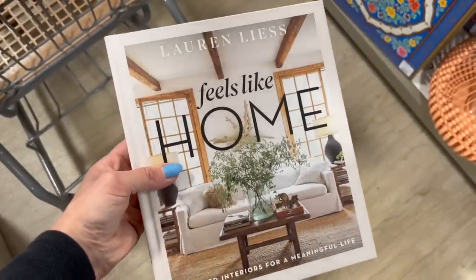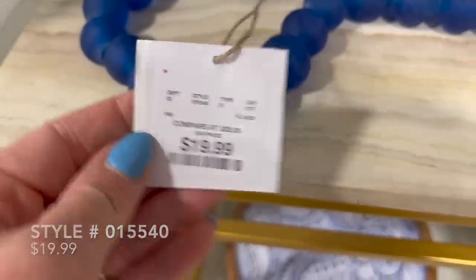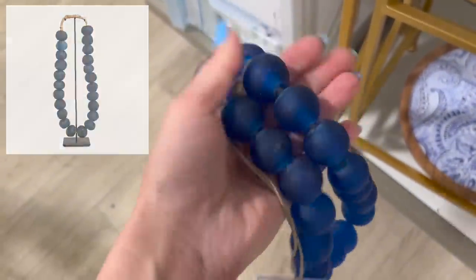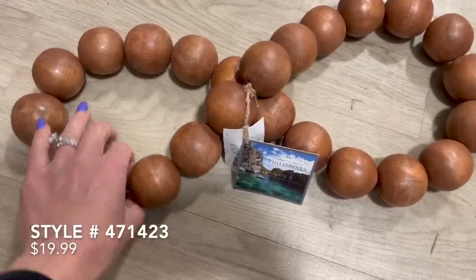These next items were a beautiful glass bead home decor item priced at $20. They were in a beautiful royal blue. I found the same thing on Perigold for $116. You're definitely getting that look for a lot less money.